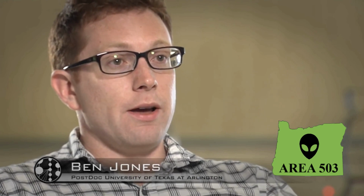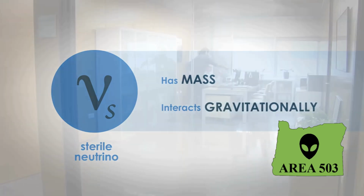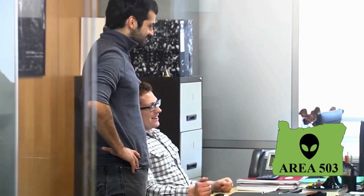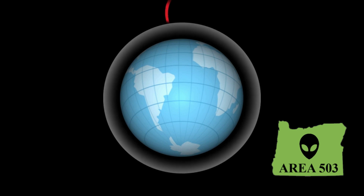A sterile neutrino is a hypothetical fourth type of neutrino, and it has a few important properties. Among those important properties are that it has mass, and that mass is different from the masses of the other known neutrinos. The other important property is that the sterile neutrino interacts only gravitationally. Because it's so non-interacting, that makes it rather hard to detect. However, we can see the effects of sterile neutrinos in the way they influence the behavior of the other known neutrinos. We have this amazing beam of neutrinos created in the atmosphere by the cosmic rays, and Icecube sees one of these neutrinos approximately every 6 minutes.